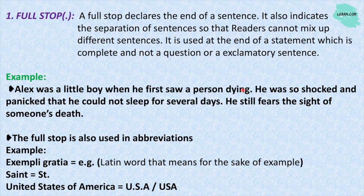Now, how we are using this full stop? In another way, see here, first is used at the end of the statements and imperatives. Second, the full stop is also used in abbreviations, that is short forms. Like here, many times we are writing EG, which is example. In English, it is known as example, but actually the EG stands for exempli gratia. It's a Latin word that means for the sake of example. So many times we are using this short form to write example, but this EG means exempli gratia. See, E here stands for exempli, G for gratia. It's a Latin word which means for the sake of example.